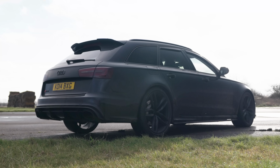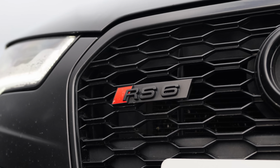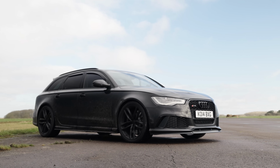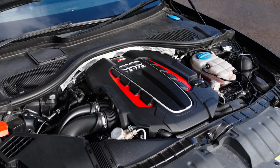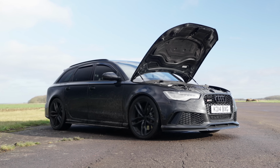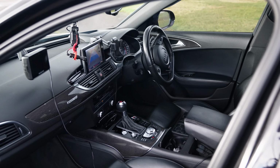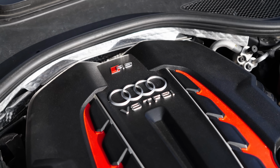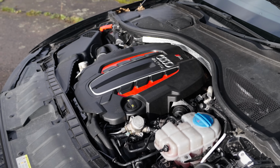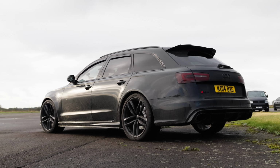And he's going to be stepping up against Jack, representing for the C7 generation in his 2014 650 brake horsepower 4-litre twin-turbo V8 powered C7 Audi RS6. And like the C6, Jack's C7 only benefits from a stage 1 off-the-shelf ECU tune and a simple VAG Sport air filter to get to the quoted power figure. So the C7 RS6 saw Audi revert back to their original V8 twin-turbo setup, similar to the one found in the original C5 RS6, and even saw a slight power decrease from the previous generation, leaving the factory with 560 brake horsepower. However, the C7's 4-litre V8 was built to work smarter, not harder, and was lighter and more efficient, effectively making it a quicker out-of-the-box car. But today, with both cars tuned, we'll see if that's still the case.